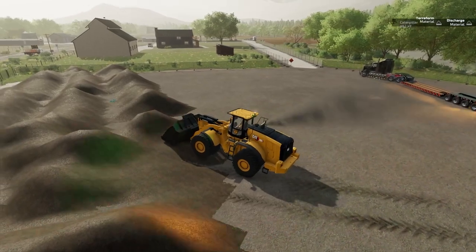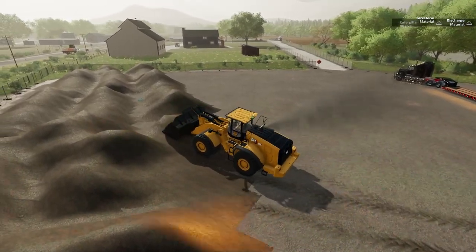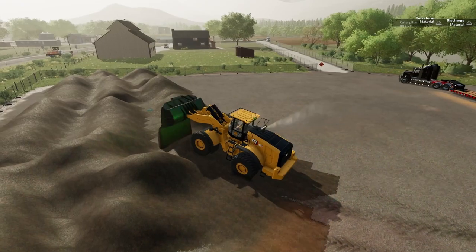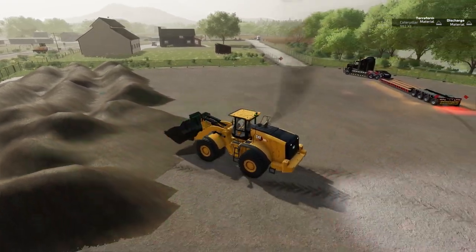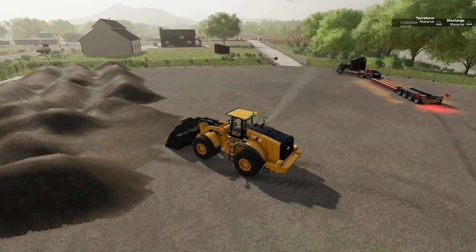This is a new machine as well from, I'm pretty sure this is FS Miner's loader he made. So pretty cool loader, I'm not gonna lie.